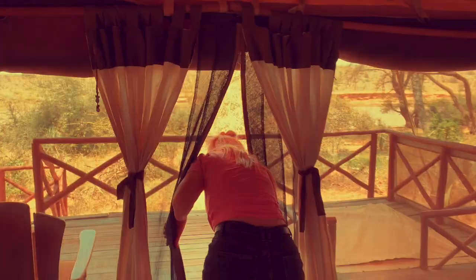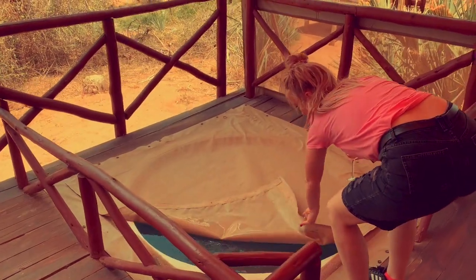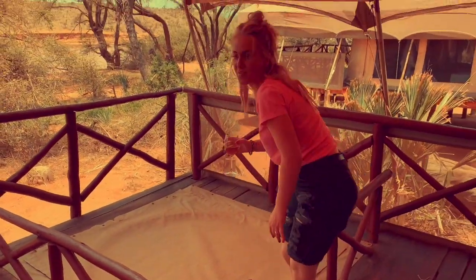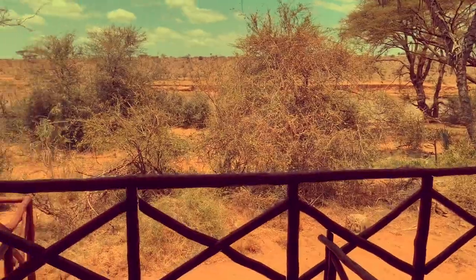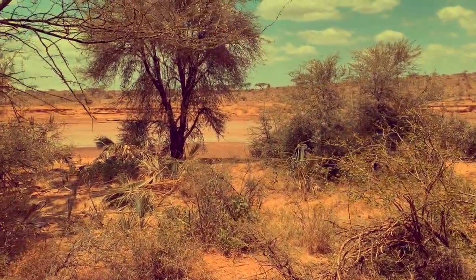It's quite warm. We go in there after lunch. Cool. Straight on nature's door.